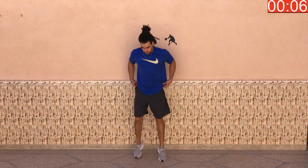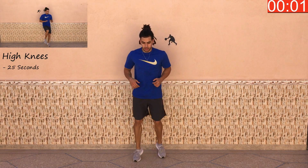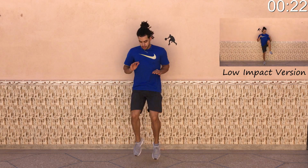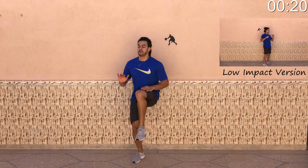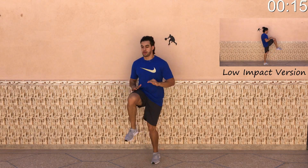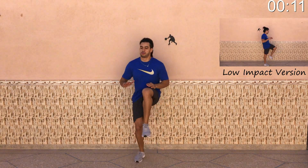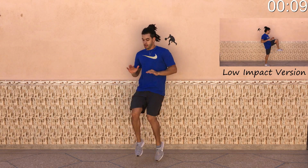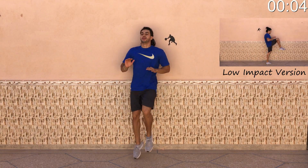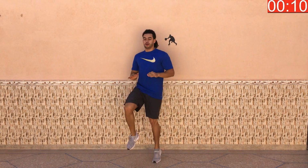The next exercise is going to be high knees for 25 seconds. And begin. And this is a great exercise to keep your heart rate up. 10 more seconds to go. In 3, 2, 1, and rest.